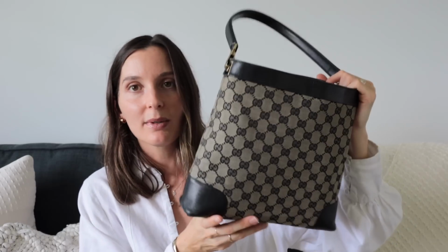And when I was looking at the rest of my collection, I just don't think I'm ever going to be able to part with this because it's just comfortable, it looks really good, and with the monogramming in this particular colorway, it just elevates so many of my outfits. So that is definitely my mid-size handbag choice.